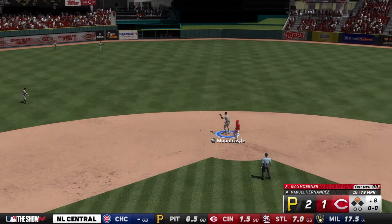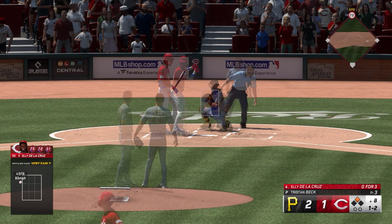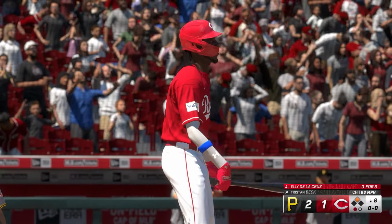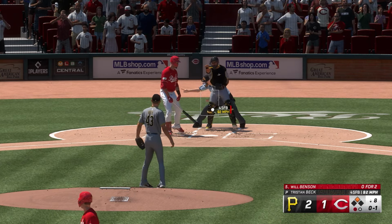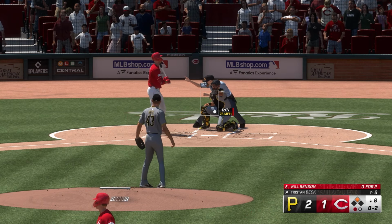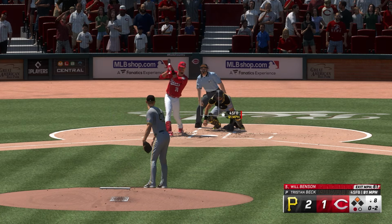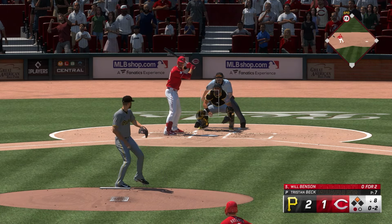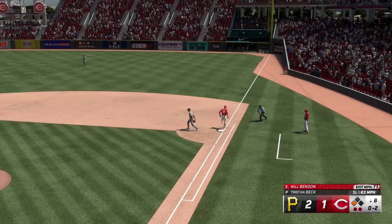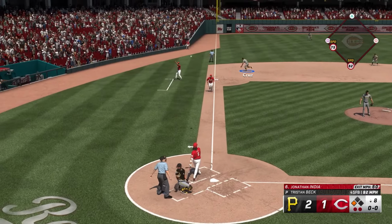Leadoff double for Horner. Tristan Beck's going to come in the game. And I got to look into this. Is Tristan Beck this skinny in real life? Strikes out. De La Cruz, 1 away. Bill Benson up to bat. Nice curveball, makes it 0-2. Stays alive, fouling off the fastball. 0-2 still. Ground ball, Jeb's going to have to make a nice play here. Good throw. Gets Benson out, but the runner moves to third base. India up to bat here. 2 outs.